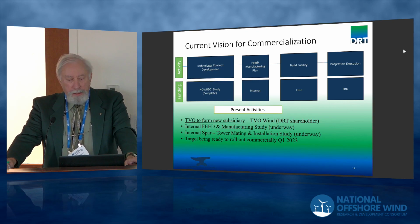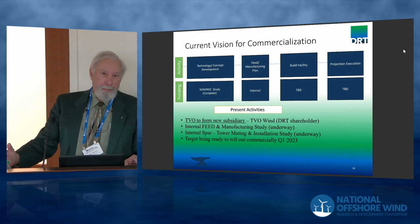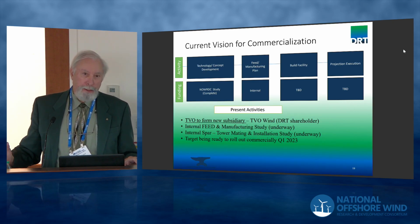We're currently using internal funds to do a FEED for the manufacturing effort. We're working with an automation company developing the FEED for that manufacturing to verify that we can do this, what some people call a sausage factory, and we can meet this 1 week goal at $2,000 a ton. We want to demonstrate that before we go much further.